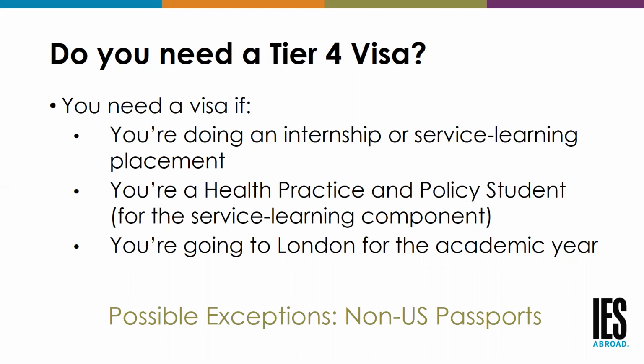You may need a visa even if you're not doing any of these things, or you might not need a visa at all. So again, look in your pre-departure info for more guidance on this. Otherwise, contact us and we can help you out as well.